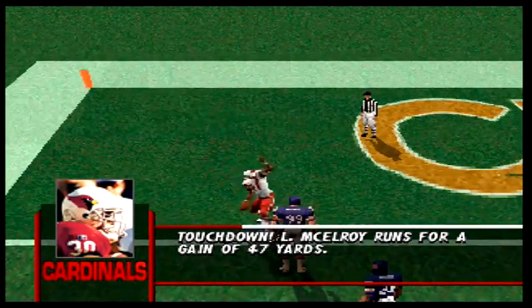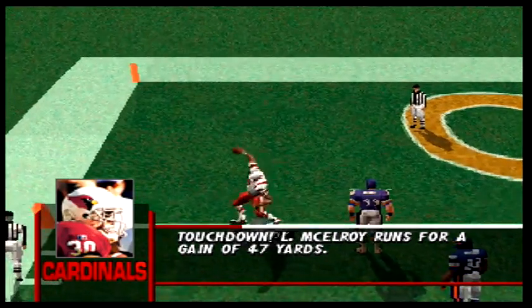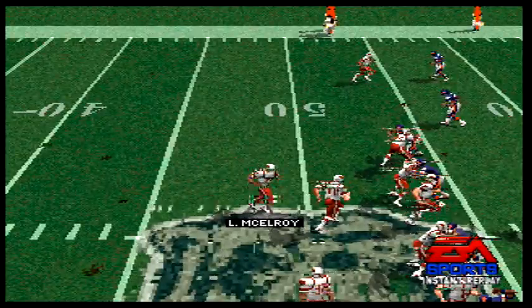Touchdown, Cardinals. Let's take another look at that.